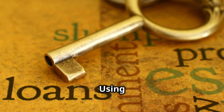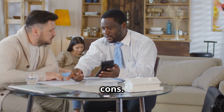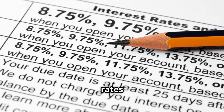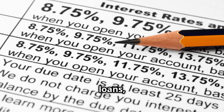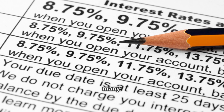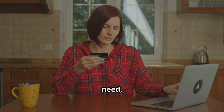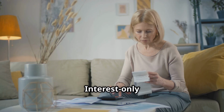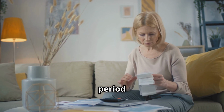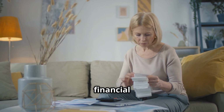Pros and cons of using a HELOC. Like any financial product, HELOCs have pros and cons. Pros: lower interest rates. HELOCs usually have lower interest rates than credit cards or personal loans, making them an attractive option for many. Flexible borrowing. You can borrow as much or as little as you need when you need it, giving you control over your finances. Interest-only payments during the draw period. This can make HELOCs more affordable in the short term, easing your financial burden.